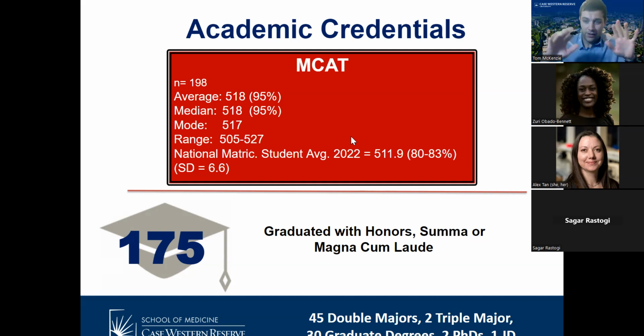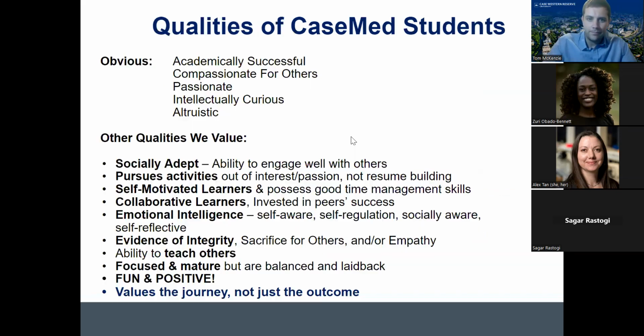So again, 50% are below and above that 511. Do not let that number scare you. It's a wide range, okay? But if you are below the national average, yeah, consider retaking the MCAT as a possibility. Put it that way. No more than 3 times on the MCAT. Case takes your most recent score, not the highest, the most recent.